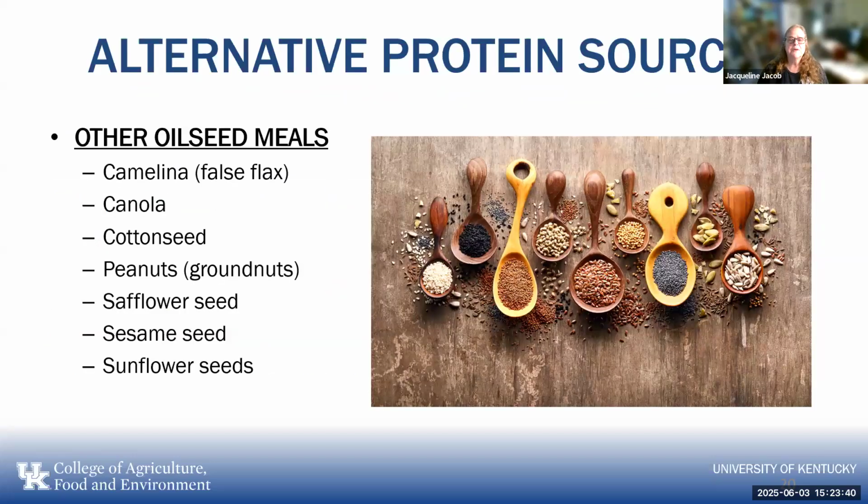Okay, some of the other protein sources that are more commonly used as an alternative to soybeans, and they're not in order, they're in alphabetical order more than anything else. Camelina is a false flax, canola, which is a type of rapeseed, cottonseed, peanuts, sometimes referred to as groundnuts, safflower seed, sesame seed, and sunflower seeds.